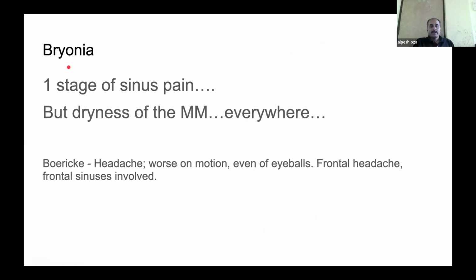Then we have the remedy bryonia, which is also indicative of the first stage of sinus pain. But it has a very strong dryness of mucous membranes in every part of the body. And there is a very strong modality, which is worse on motion. Even the motion of the eyeball is difficult. That is the sensitivity.